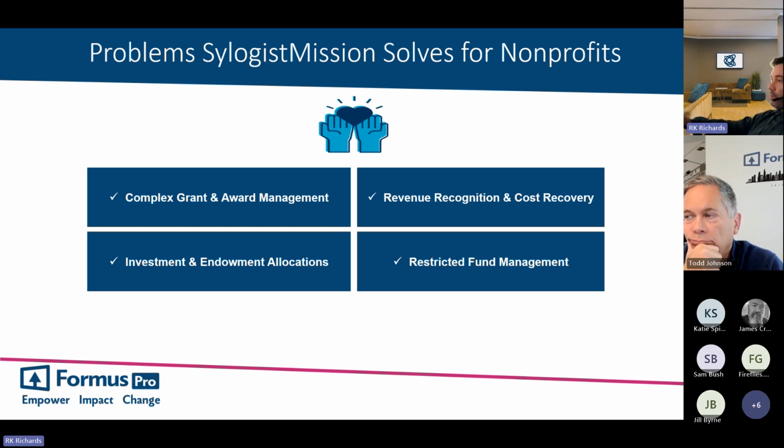So with Sylogist Mission, we're going to pull these calculations into the ERP. We're going to look at the real-time actuals in the ledger, and then we're going to create the journal entries to recognize the activity.